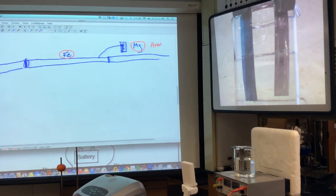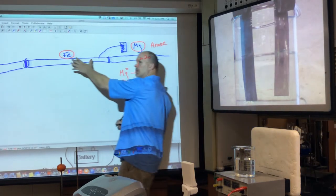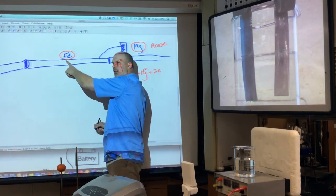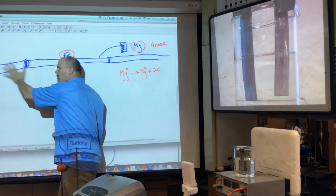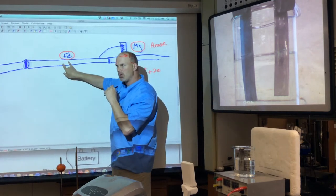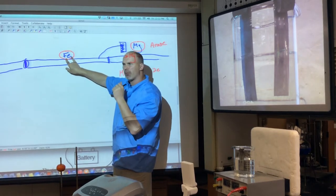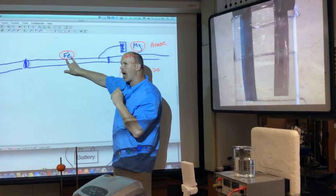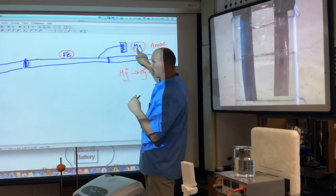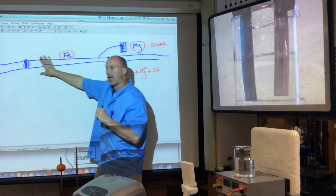Magnesium would be the anode. Now what would happen? Well, the magnesium would oxidize first, because it's better at it, and iron would be the cathode, correct? What happens at the cathode always? Reduction. Can iron itself, can any standalone metal reduce? No, so this would be the place where reduction occurs, but by making magnesium touch the iron, we're making iron the place of reduction. It makes sure that iron doesn't oxidize. It prevents the iron from rusting.